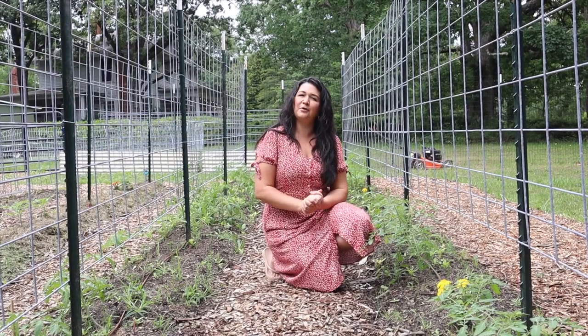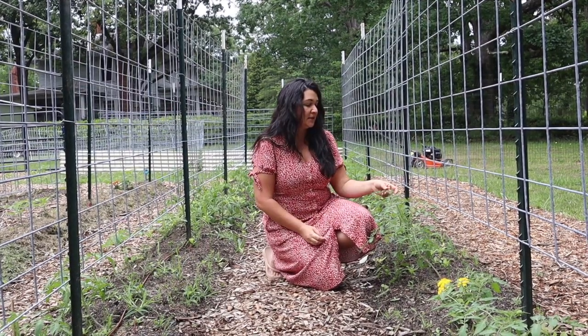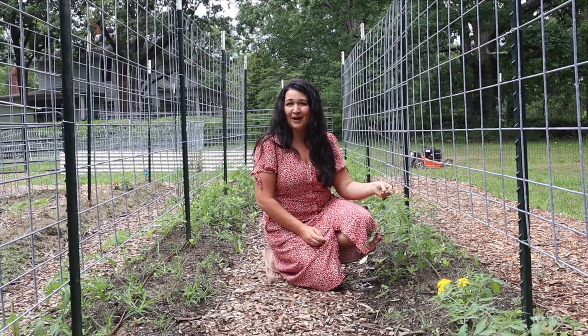However, I kind of went overboard with planting them. This whole row is pretty much Lucky Tigers. So if y'all want some, let me know and I will ship them to you.